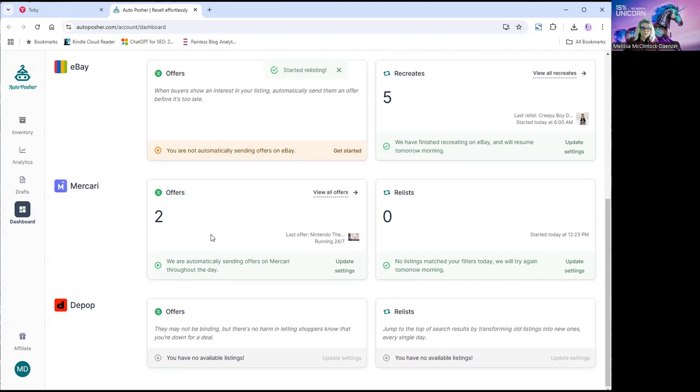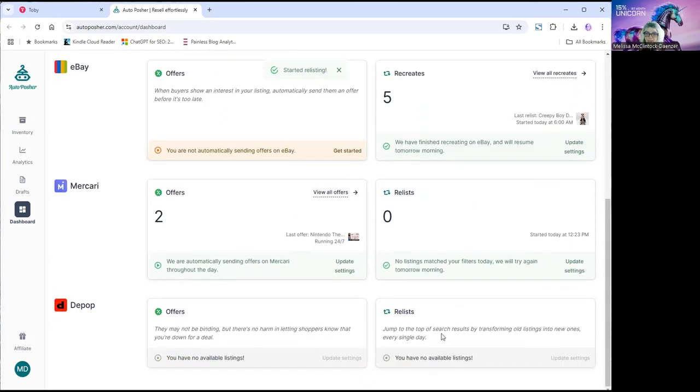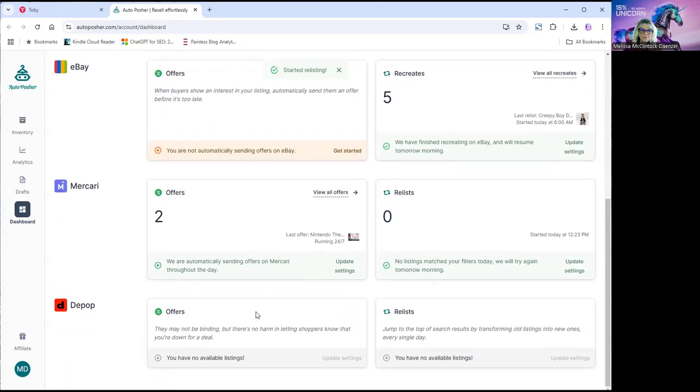And they kicked me off. So now, in order to use AutoPosher, you have to be connected to Depop, but you don't have to have any listings as you see here. So I'm on there. And to be honest, I would have never sold on Depop because I don't do enough clothes or the types of clothes that Depop likes.